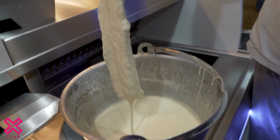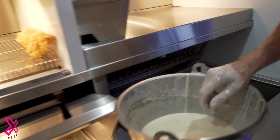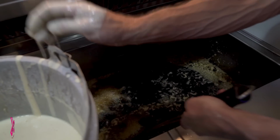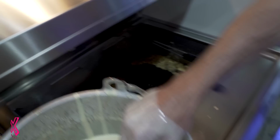So I'm going to let the batter just drip off a little bit. You really just slung that in, Gordon, just chucking it in. Because what I'm going to do now is get my paddle. I'm going to make sure it's all straight, and I'm just going to add some more batter on there. Make sure it sticks. So that's the technique there. We have a little bit more batter. Give it a bit more.